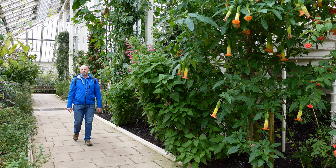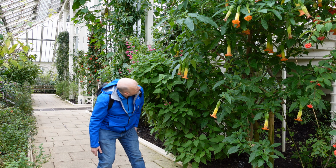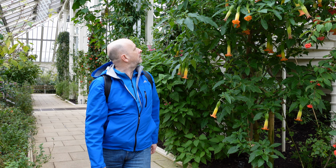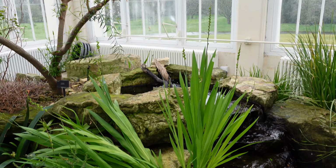One of the things I was absolutely amazed by, and you'll see a bit later as well, is that quite often you'd see these plants because hummingbirds would be attracted by the nectar, and you'd see these on David Attenborough programmes and just wouldn't actually realise you can see them here at Kew Gardens as well.